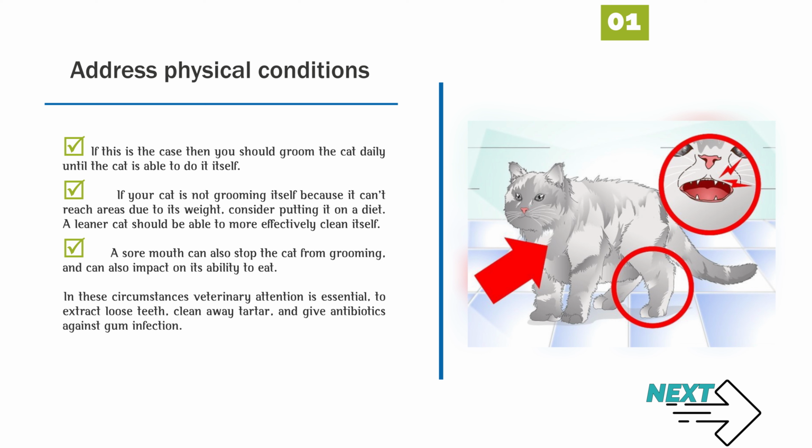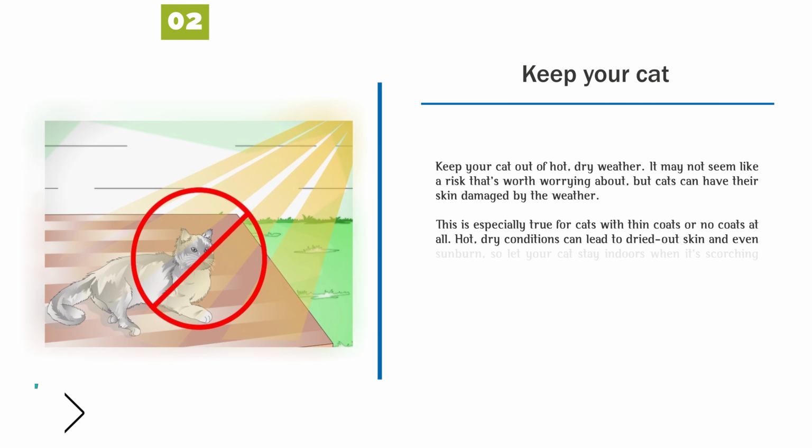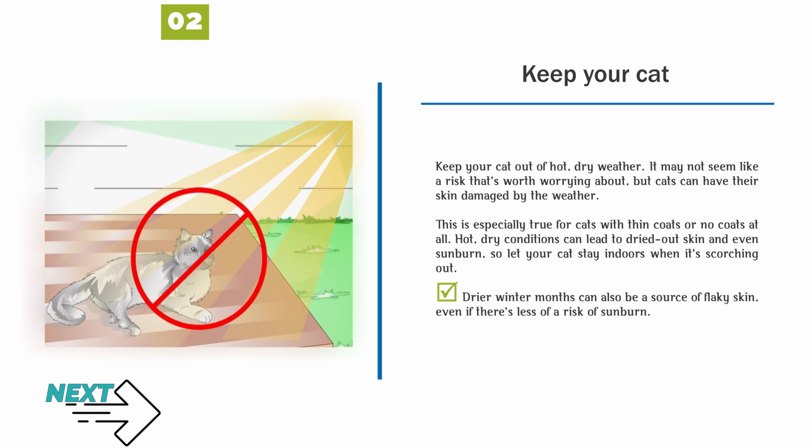Number 3. Rule out infections. Rule out infections that may present as regular dandruff. One particular cause of confusion is the skin mite, Cheyletiella yasguri. This mite feeds on sloughed skin cells, which causes more scale to develop, and the mite itself mimics the appearance of scale. Indeed, it has the nickname walking dandruff.